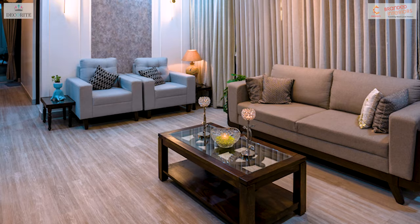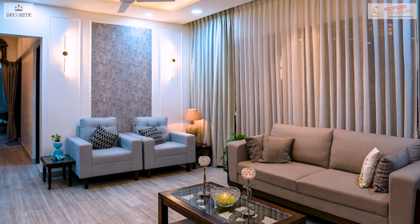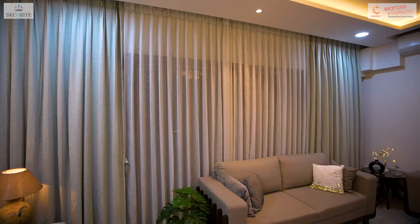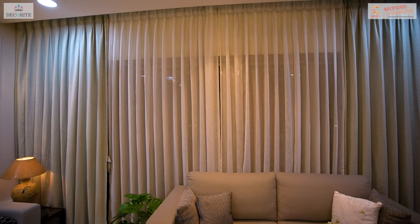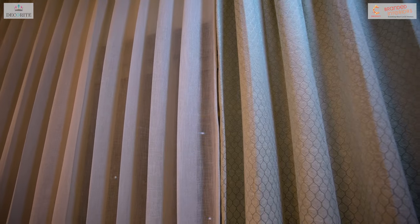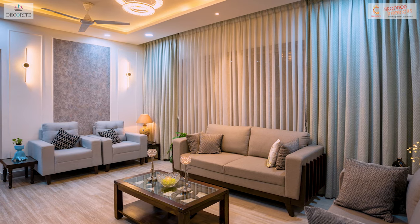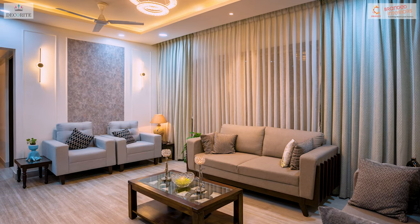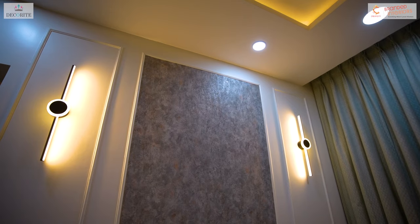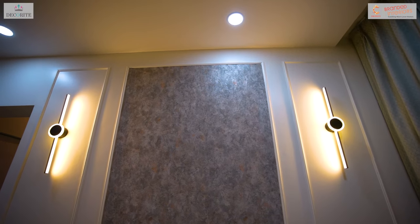Stepping into the living area, the client wanted their home to be in black, white, and gray tones. So keeping their preferences in mind, we designed their home in a monochromatic theme. To enhance the living area, we have incorporated beige color curtains, where the surrounding atmosphere washes over you like a gentle bath. Every element of the room is orchestrated in perfect harmony. The combination of rustic gray wallpaper and the MDF moldings achieves a harmonious balance between modern sophistication and rustic charm, transforming the space into a cozy sitting area.